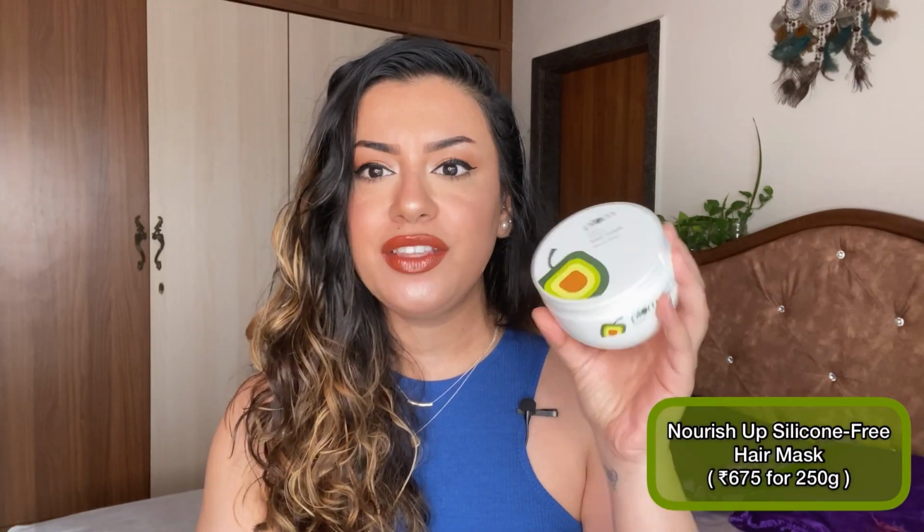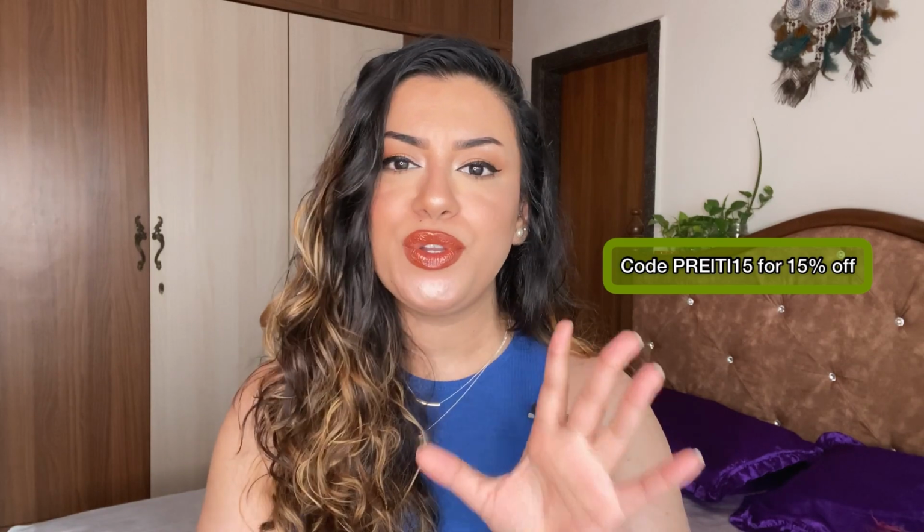Now the first one is the Nourish Up Hair Mask from the Avocado range. This was sent to me by the brand. It's been a few months that I've been trying and testing this out. I think this is a very good hair mask for regular use, like once a week or once every other week. Totally depends on your hair type.